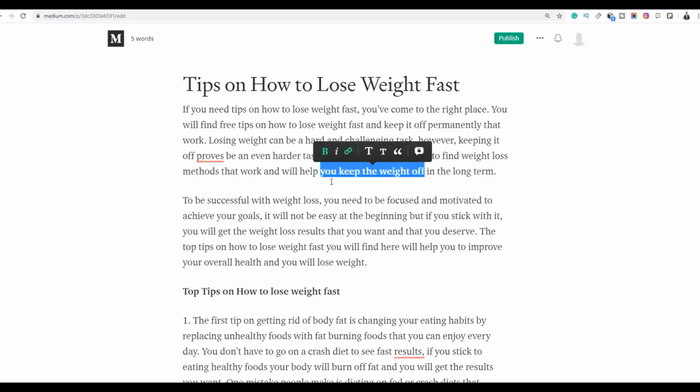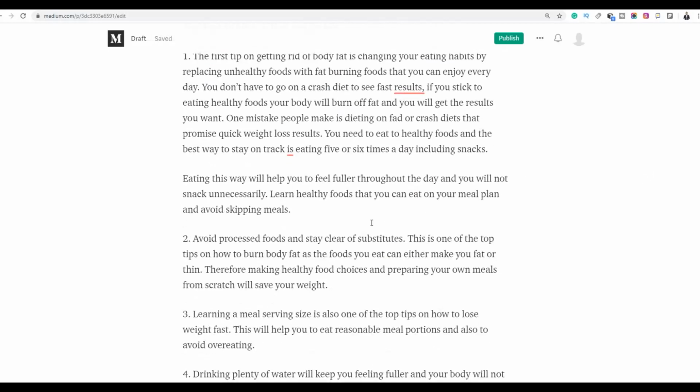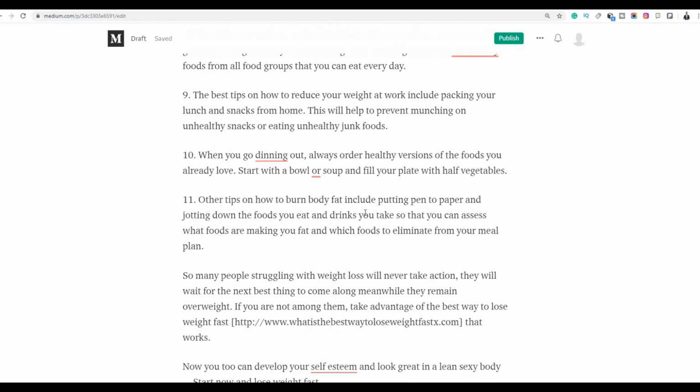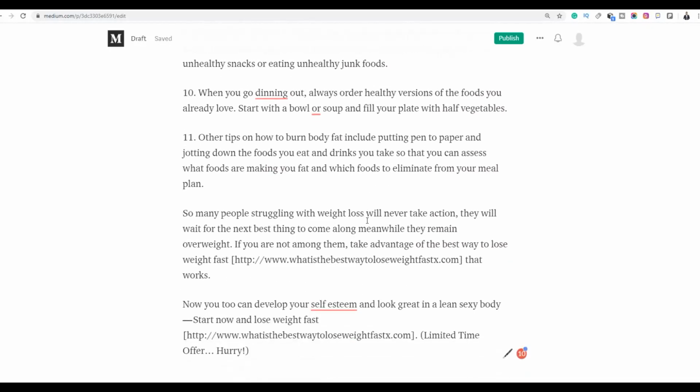So we're going to include our link multiple times inside the article, guys. You can just include your links multiple times inside the article, and also at the end, it's very important that you include a link back to your affiliate offer as well. So you can see a call to action for this particular article. We're going to go and replace this with our affiliate website.